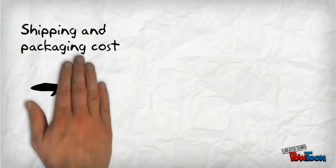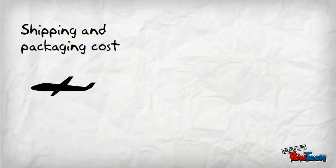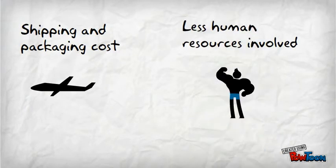And not only does 3D printing reduce the wastage generated by the making of the products, but it also reduces the expenditure for the overall production as well. It does this by lowering shipping and packaging costs related to overseas parts suppliers, having less human labor involved, and using cheaper as well as sometimes more reliable raw materials.